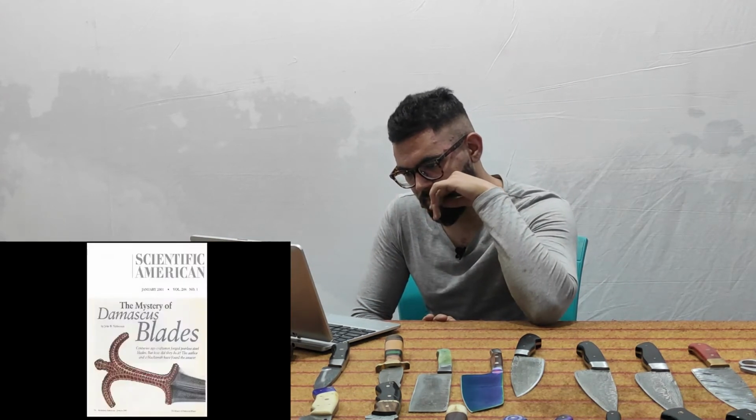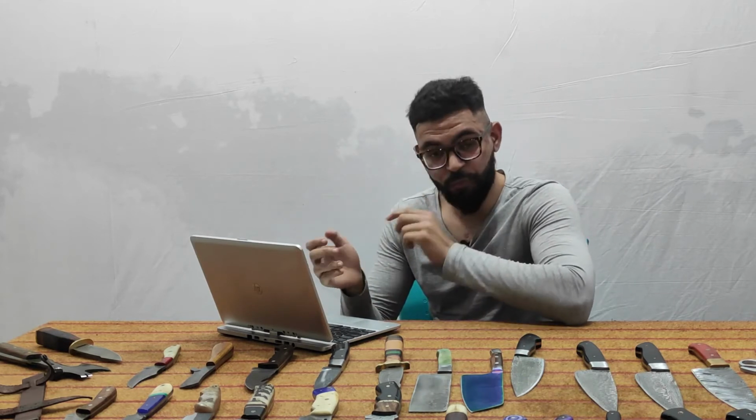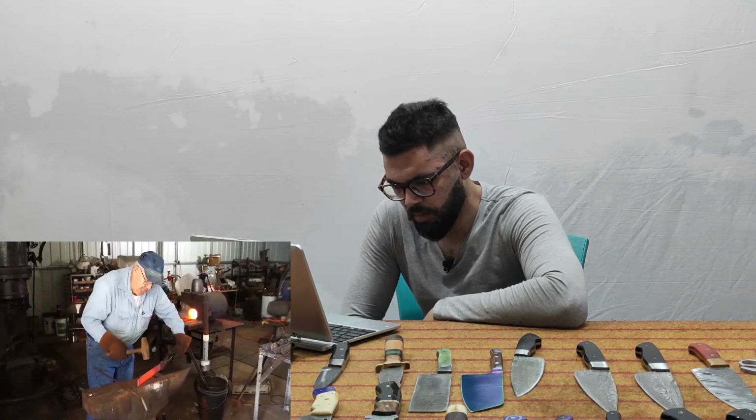Published in several scientific journals, including Scientific American. Several people have attempted to follow this formula, but have so far failed to achieve Al's level of success. We, of course, are very interested in other people's work on this, and to our knowledge, nobody has been able to produce the quality of Damascus steel that Al Pendry could produce. And if you look at it under a microscope, you'll see a blatant difference between what other people say is Damascus steel and is not, and what we make.